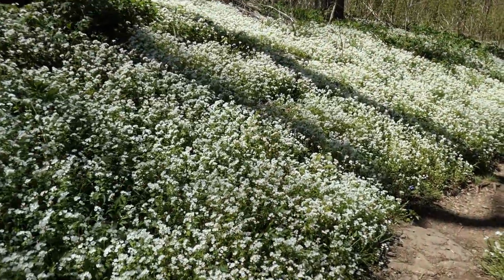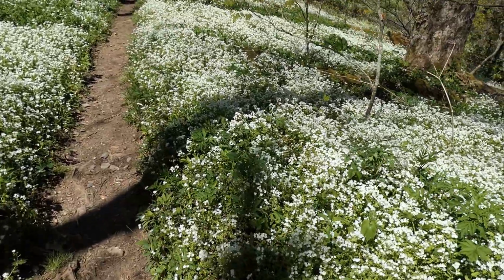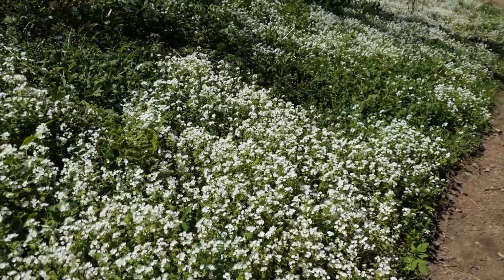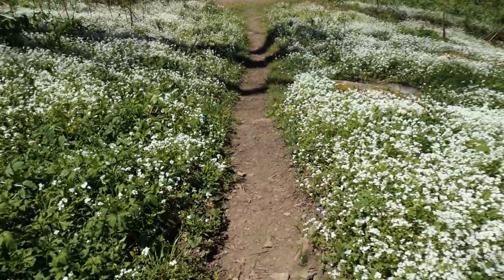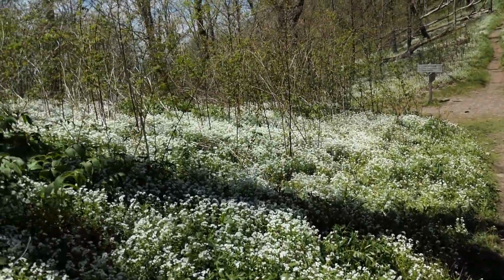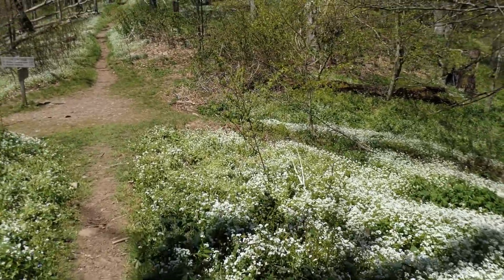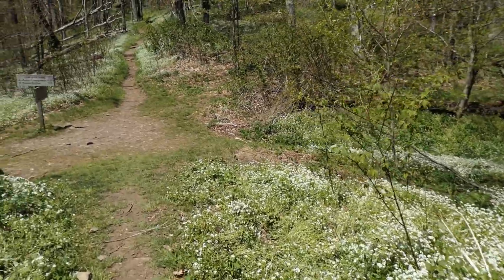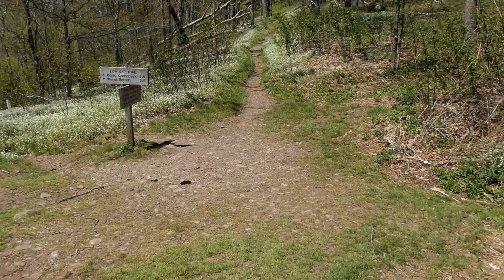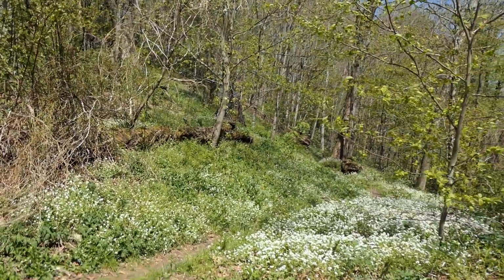I do not know the name of these flowers, but you can hear the humming of all the bees. And you can smell the flowers. It's very nice. There's hundreds of thousands of them here. It's quite beautiful. It sort of looks like snow. And I made it to the Low Gap. The Low Gap Trail, I'll be heading down that way.